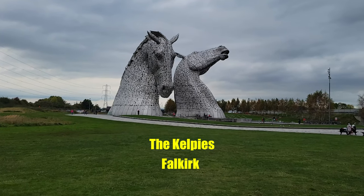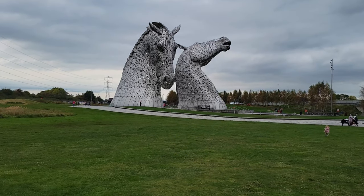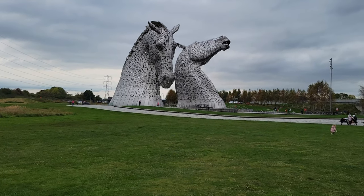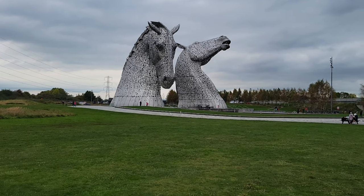These are the Kelpies, the largest equine structures in the world, which were created for the people of Falkirk to come together and have now become a 5-star international tourist attraction.